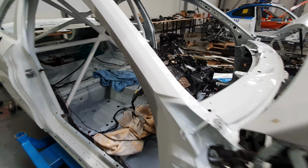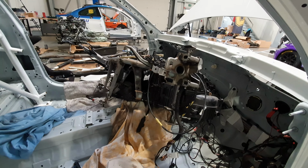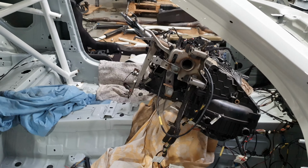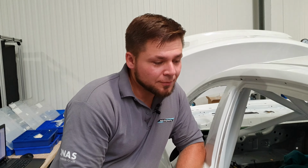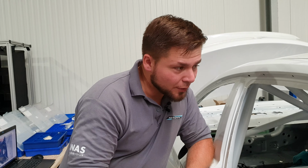So that's more or less done. I see the dashboard is being put in. That's I guess the next part to put inside. We are still waiting for the air ducts for the driver cooling, so we are not able to put it in today. So hope we can do it tomorrow morning, or I'm quite sure we can do it tomorrow morning. And if that's finished, we have the dashboard in, and then the interior is almost ready, so we can put back the rest of the roll cage.